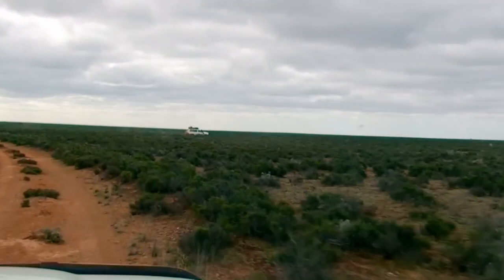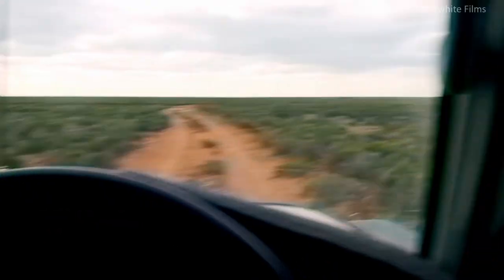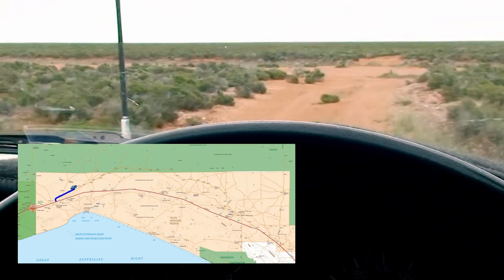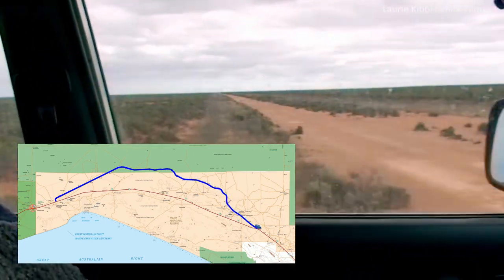Larry is on the Old Eyre Highway. And look, we're back in the treeless plain. It's taken about 5 km on this road to get from the current Eyre Highway to the Old Eyre Highway, which is right here. Now that is 29 kilometers down there to Nullarbor Roadhouse.